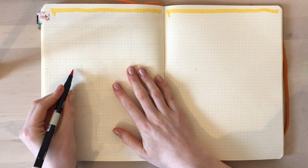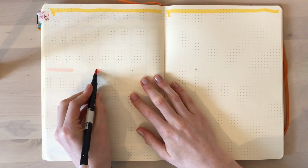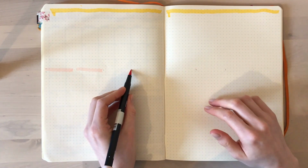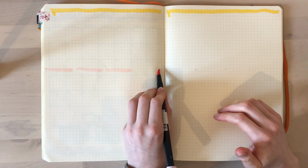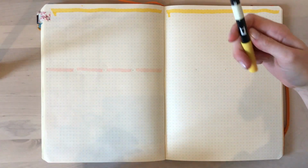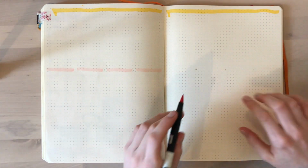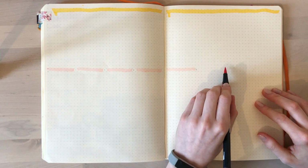So I draw it out in marker to start with and then write with my pen over it because then it doesn't smudge. And these are Tombow dual brush pens in the colours 761 and 025 that I'm using for this week to match with the washi tape that I picked for this month.